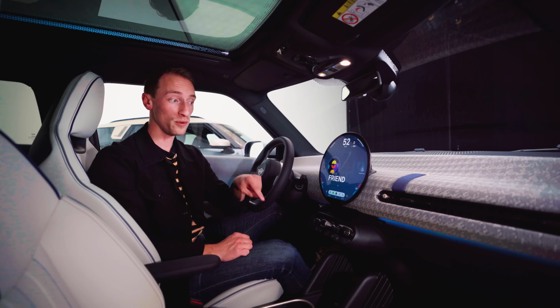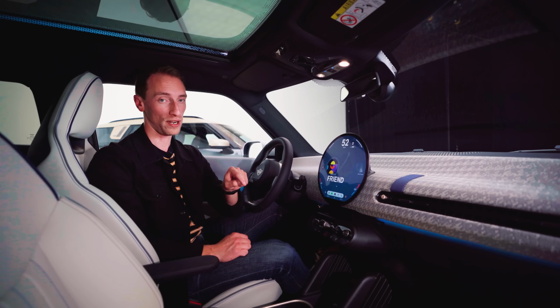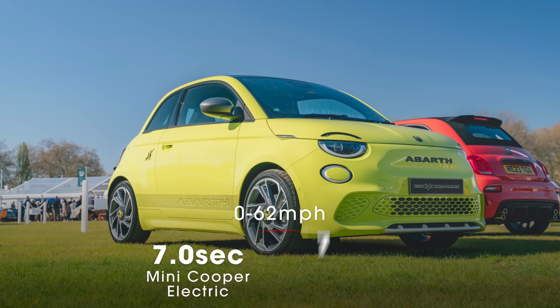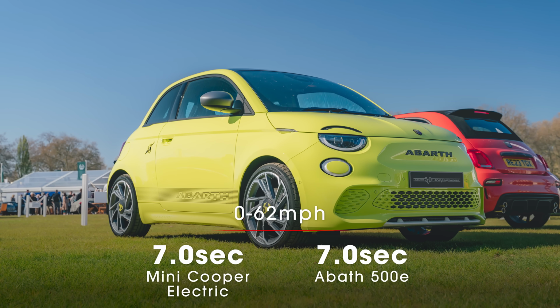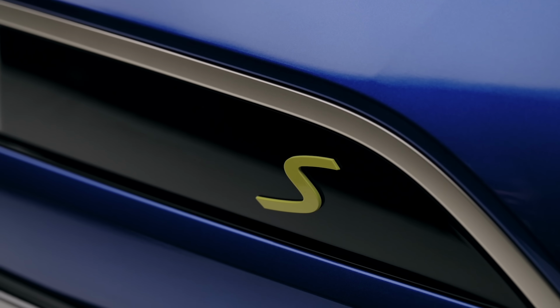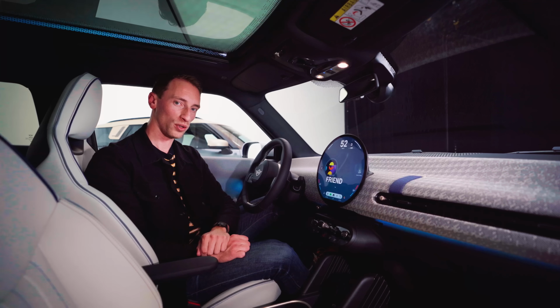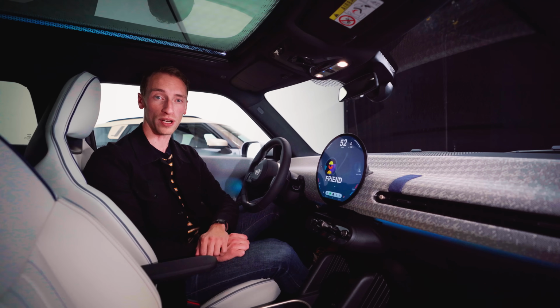So in fact, the quoted 0 to 62 miles per hour time of this new Mini Cooper Electric is the same as the Abarth 500e, which sells itself as a proper electric hot hatch. Plus, there's going to be even quicker Mini Cooper Electrics in the future. There's said to be a performance-focused John Cooper Works model on the way with 250 brake horsepower.